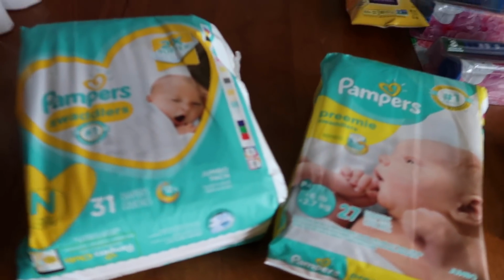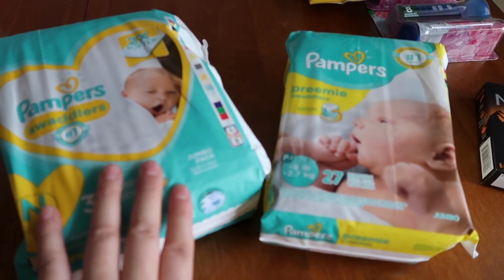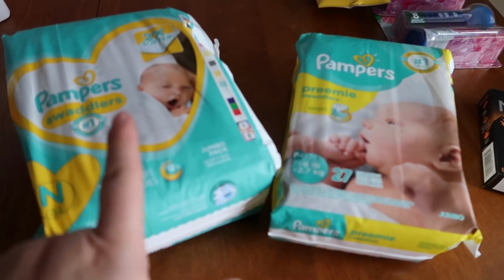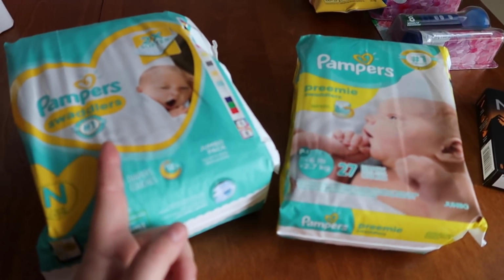So these diapers are $9.39 at my store. So for 2 of them, that is a price point of $18.78. There are 2 store coupons, an $8 for this one and a $5 for this one.